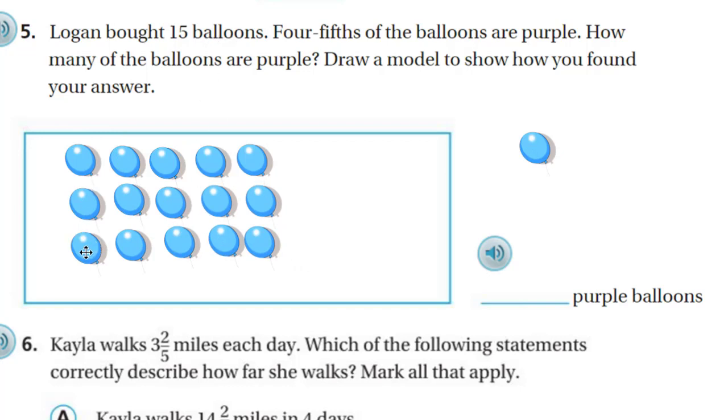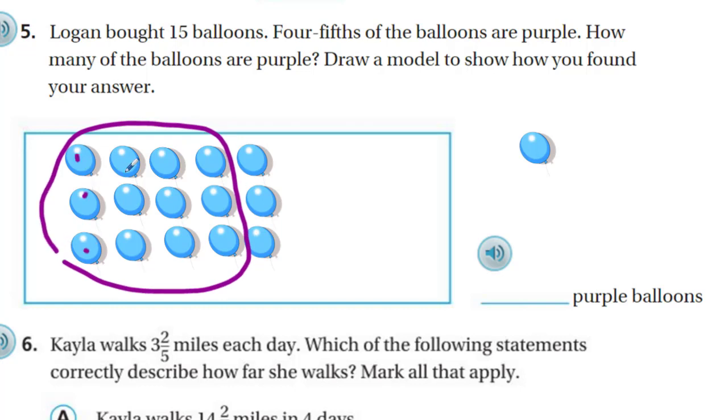And looking at this, I'm thinking 4/5. It says 4/5 of them are purple. Well, I'll use a purple line. How about that? 4/5 of them. Well, here's 1, 2, 3, 4. My goodness, all of these right here are actually purple. And this little dot means that they're purple. Okay, oop, I got 2 dots. All right, so we have 3, 6, 9, 12. So there are 12 purple balloons. I'm going to keep going.